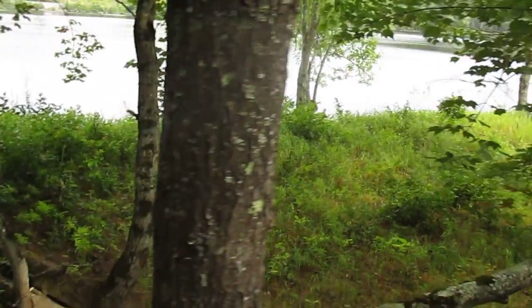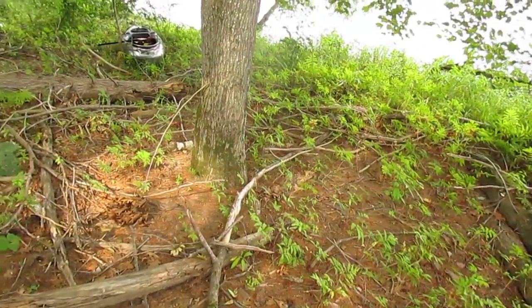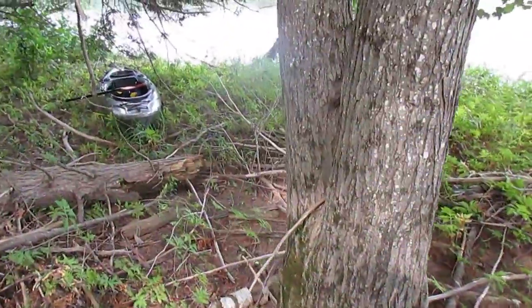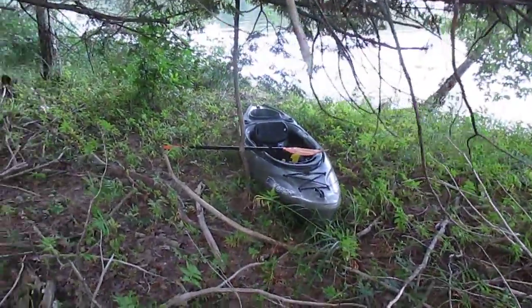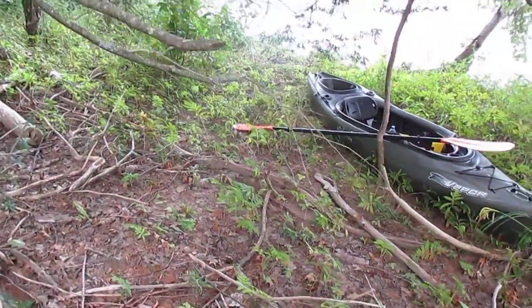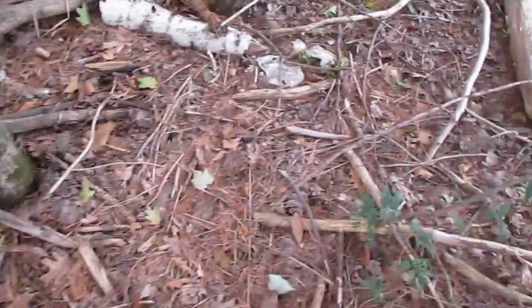Alright, I'm gonna start over this way by my kayak where I got onto the island. It's not very easy to get onto this island, by the way. If you're looking at it from shore, it doesn't look accessible at all, because there's a good 3 or 4 feet you gotta climb up on most parts. But I'm gonna start over here. There's tons of acorns on the ground.